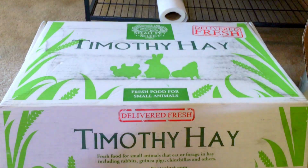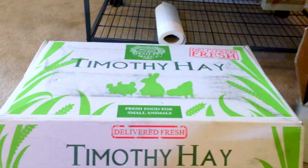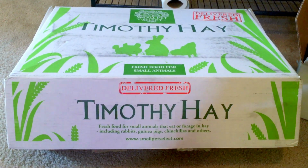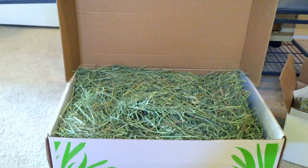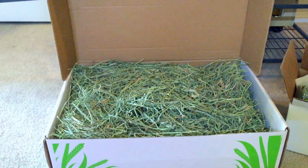Oh, okay, so it's Timothy hay, but smallpetselect.com. It's funny because I have 2 boxes of this. This is lasting me over a month, and I'm checking that it's not going bad or anything like that. But you can see it's pretty big, and he eats it, and I have to toss it every day, which I feel bad about, but just to get him fresh hay every day.